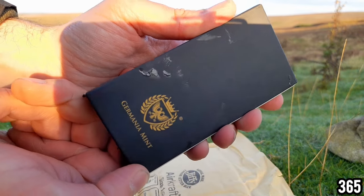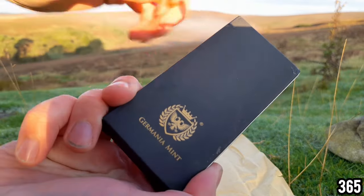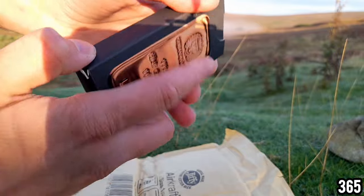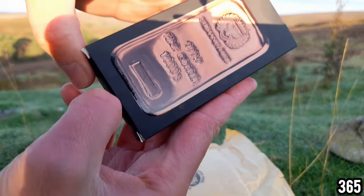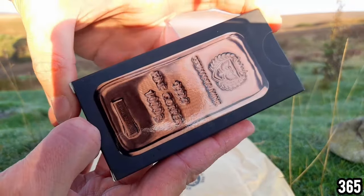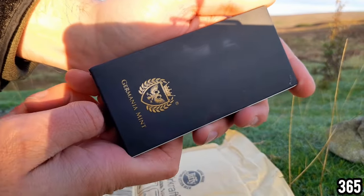Now those of you that are against stacking copper will comment on this video now saying how extortionate the premiums are. I could get copper for free. You can get copper out of old appliances and melt it down and make your own bars and all the rest of it. But I really, really do like bullion copper. I think it looks amazing. I think it's a great addition to a stack.